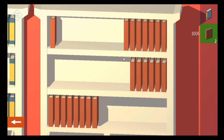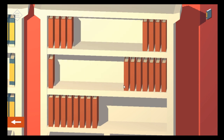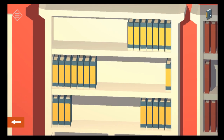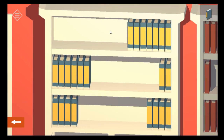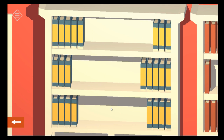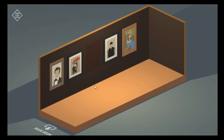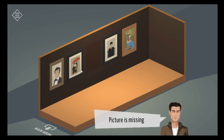Who still needs books? So 4, 4, 1, 7, 7. And then you need, nope, you need a book. So you need 5, 3, 3, 5, 6, 2. That door. This is terribly... oh, there's a picture missing.